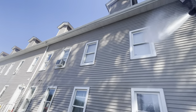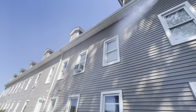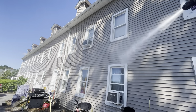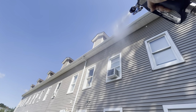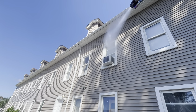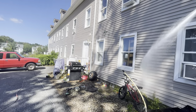Rinsing with a fan as much as possible. I find I get the least amount of weepers when I'm using a fan. I find I get more weepers when I'm using the shooter tip to rinse, forcefully putting water in a more concentrated area. I try to fan and cascade as much as possible.